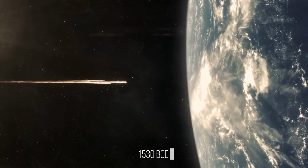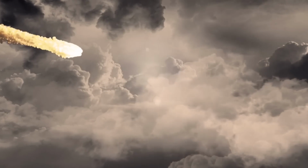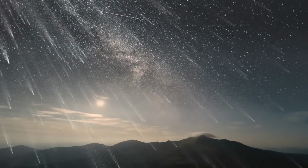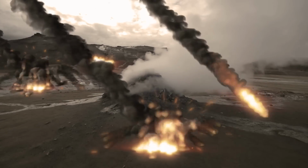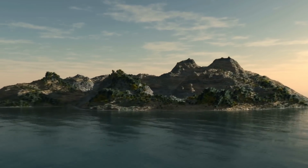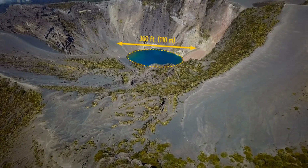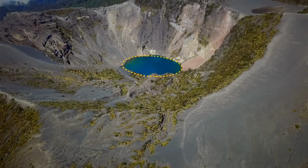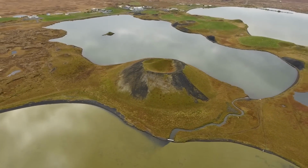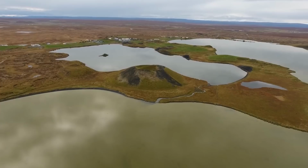In the year 1530 BCE, a meteoroid entered Earth's atmosphere before shattering into pieces. The meteorite's burning fragments rained down on Earth and crashed into the planet's surface. As a result, a group of craters appeared on a small Estonian island, Saaremaa. The largest crater is a 360-foot wide perfect circle. It's 70 feet deep and filled with blue water. 8 smaller craters that appeared during the collision can be found within a half-mile radius of the largest crater.